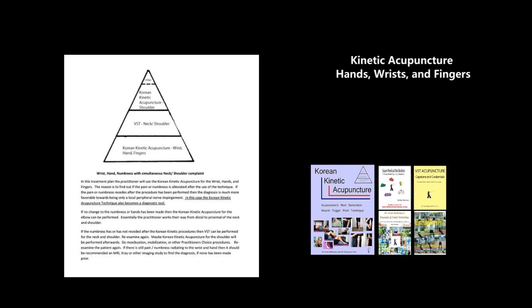In this treatment plan, the practitioner will use the Korean kinetic acupuncture for wrist, hands, and fingers. The reason is to find out if the pain or numbness is alleviated after the use of this technique. If the pain or numbness recedes after the procedure has been performed, then the diagnosis is much more favorable towards being only a local peripheral nerve impingement. In this case, Korean kinetic acupuncture technique also becomes the diagnostic tool, which is very important. If no change to numbness or hands has been made, then Korean kinetic acupuncture for the elbow could be performed, which we'll do a golfer's elbow and tennis elbow video too.